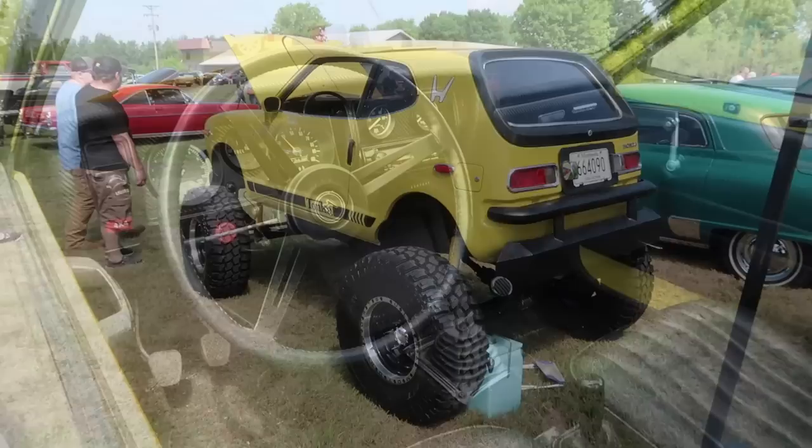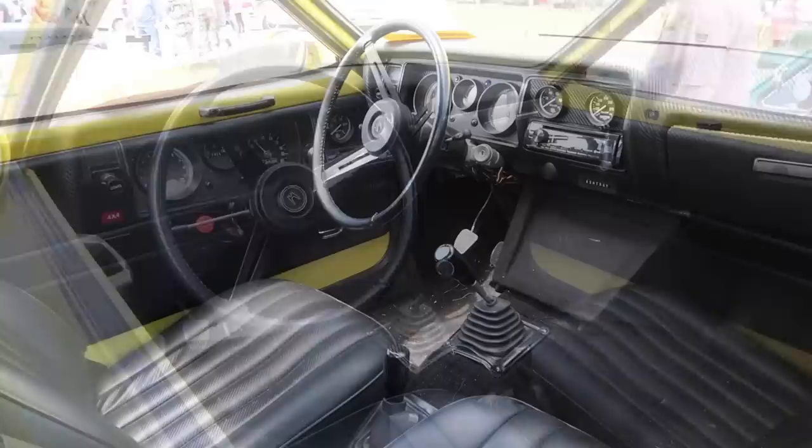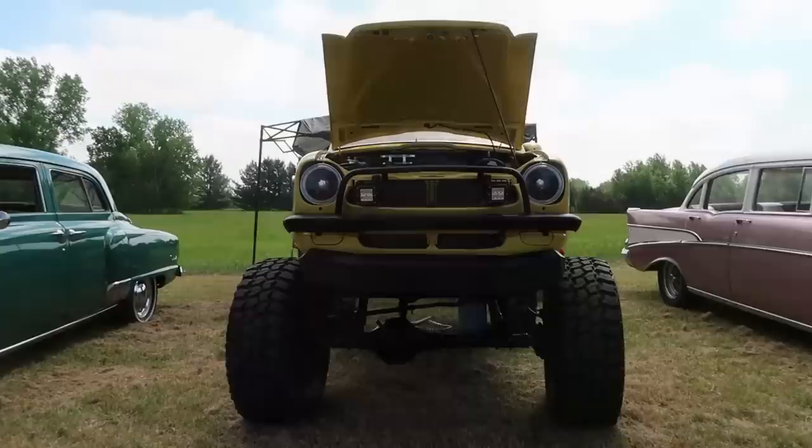So got a nice sound system in it, and kind of made it a reliable driver. So what kind of response do you get from people when they see it? A lot of oohs and ahs. What is it? Can I take your picture? Can I take a picture of the car? So there's a lot of positive response. It's definitely been one of the most interesting cars I've been able to drive. So it's a fun car.